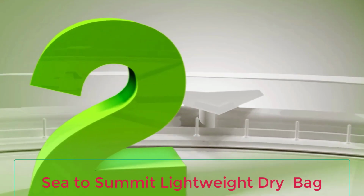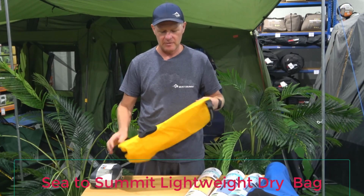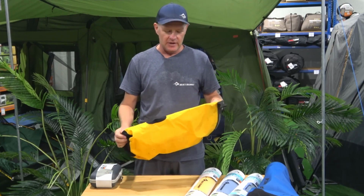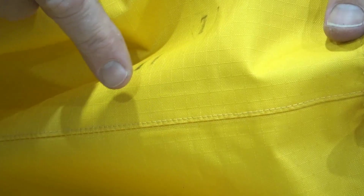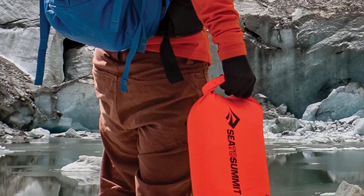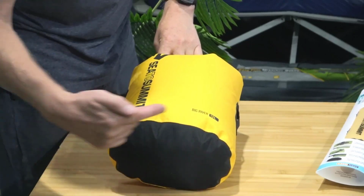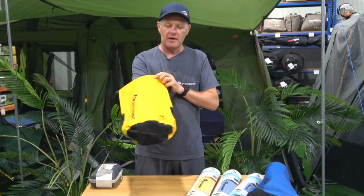Number 2. Sea to Summit Lightweight Dry Bag. If you're at all familiar with Sea to Summit's diverse catalog of waterproof wares, the Sling Lightweight Dry Bag shouldn't look too alien. It's very traditional as far as lightweight dry bags are concerned, built staunchly enough to justify use on the river while retaining the flexibility and mobility of something intended for day trips.